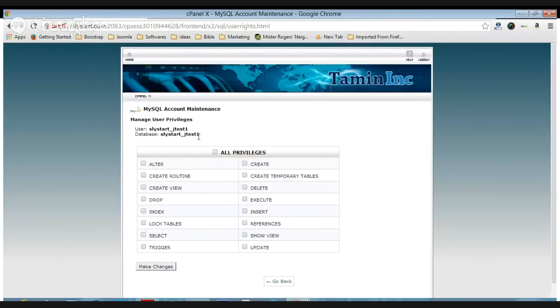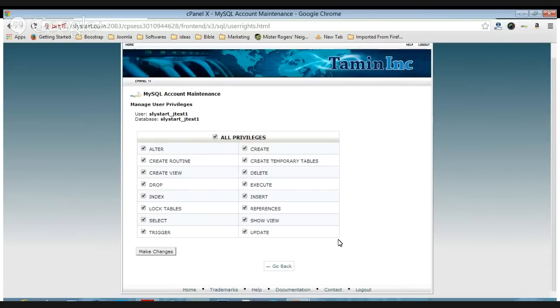And once you've clicked Add, it brings you to this page. And it's asking for privileges. You want to make sure that all the privileges here are checked. So in order to do that, you just click this. And once you're done, click Make Changes.